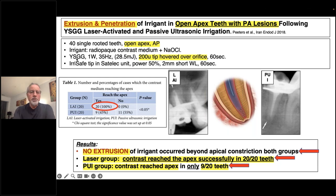So the YSGG laser was used. This is the number 1 tip. It's 200 microns, and this was again kept at the level of the orifice for 60 seconds. So why not take it down the canal? Well, these are teeth with wide open apices, and it was compared to passive ultrasonic irrigation with an IRISAFE tip, 50% power, brought 2 millimeters short of working length, also for 60 seconds.